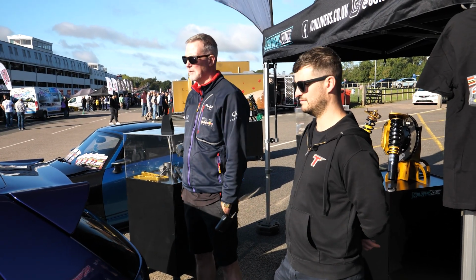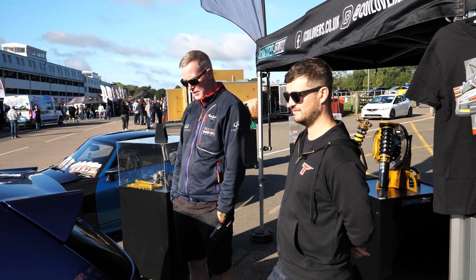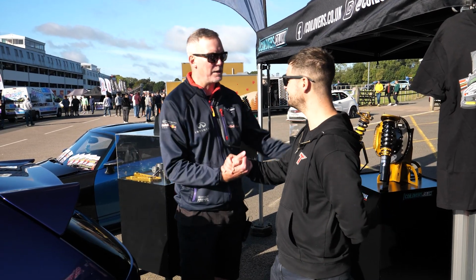It looks so good in the sun as well. So Code did my bodywork for me. Thank you, Mr. Kwok, you absolute legends. And thank you guys as well for your help building the car. Thanks, man. Thanks for bringing it down. Thank you, mate. Thank you.